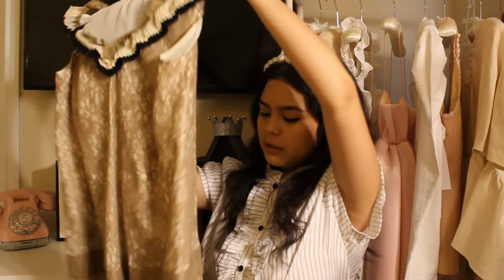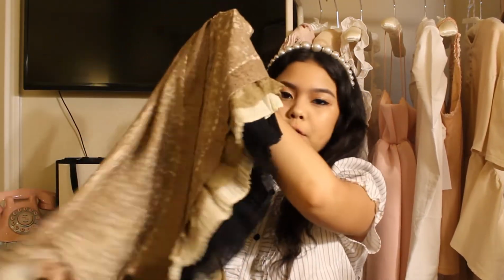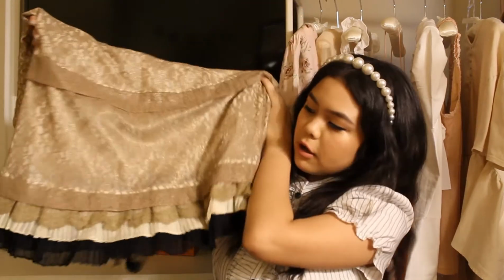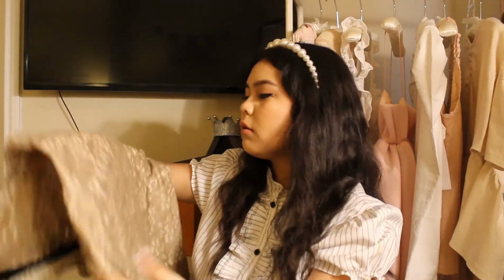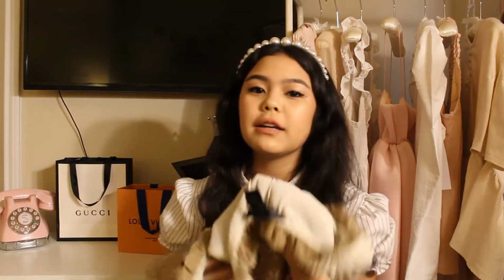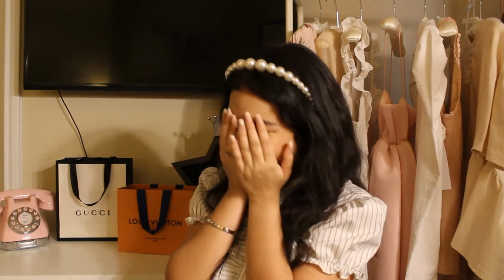I can't. Like, the detail in this dress is awesome. Let me show you guys the bottom. At the bottom, it has ruffles. I'm gonna fold it over. It has ruffles like the top, and this is so pretty. And on the lace, there's gold, and oh my goodness, guys, I can't. I can't believe I own this dress.